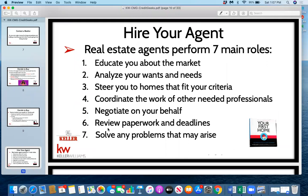And then, the main roles I have for my clients: I educate them about the real estate market. I analyze all their wants and needs, and I steer them to homes that fit their criteria. I coordinate the work of all the other professionals, such as the title company, the inspector, contractors. I'm in constant contact with the lender, Jared. I do tons of negotiations on your behalf in terms of the price of the house, closing costs, dates, contingencies, and everything that entails. There's lots of paperwork that goes into this, and any problems that may arise, I put out for you.